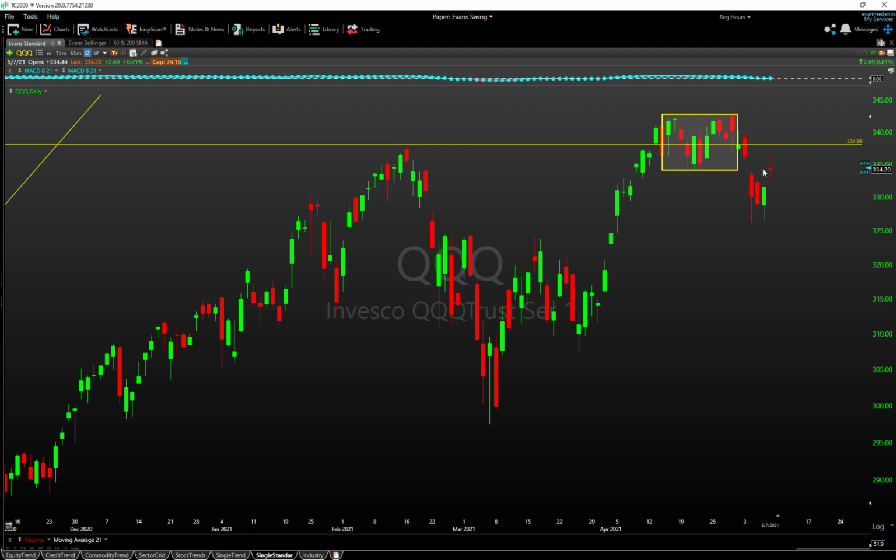Now, if we come in next week with a gap up and we start trading over 338 and we start getting back up to these levels, then great. We're right back on track. Bulls have arrived. Bull market continues. That's awesome, and I would be excited about it, but I'm a little more cautious here in the very short term for the Nasdaq, just until it can prove itself and prove it can get back up to these levels.